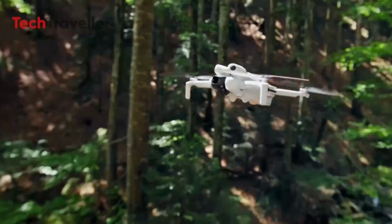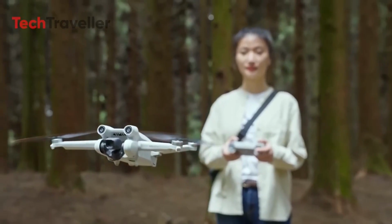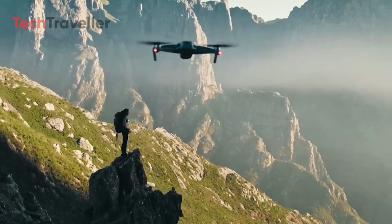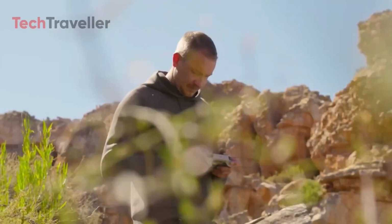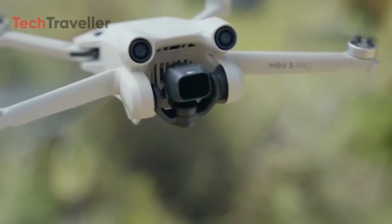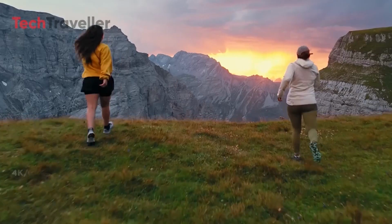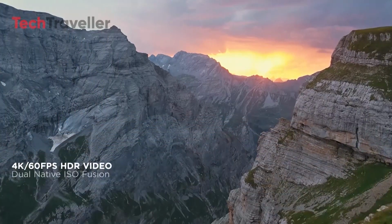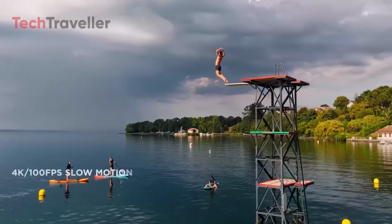This enhancement could make the Mini 5 Pro a compelling choice, not just for hobbyists, but also for semi-professional photographers and videographers looking for a portable yet powerful tool. In addition to the improved sensor, the Mini 5 Pro is expected to offer 4K video recording at 60 frames per second, aligning it with the current industry standards for high-quality video capture in compact drones.